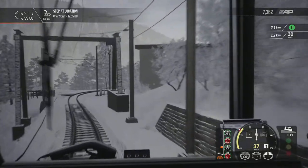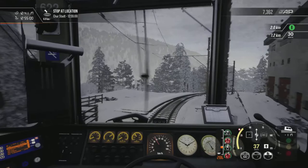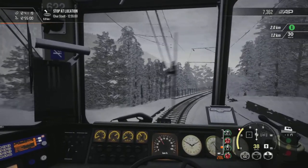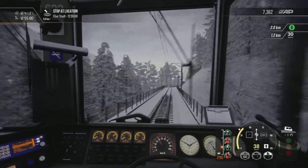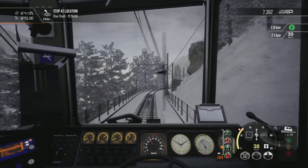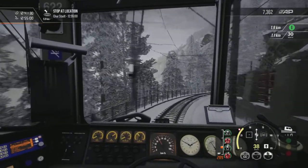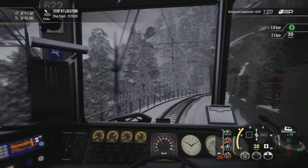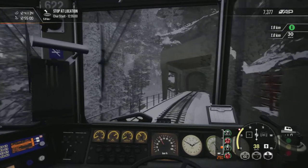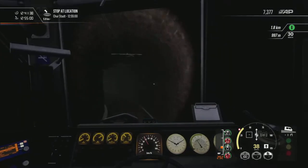This is the little worker station. There's a little crane there, which I don't really know what the purpose of that is. Is it something they produce here, then, I don't know, gets loaded on? I don't know. Round in and into another little tunnel. Okay.